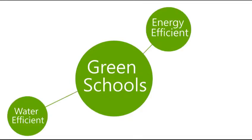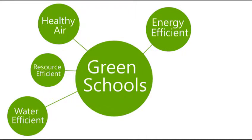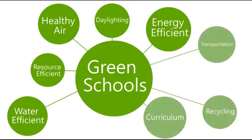A green school is much more than these isolated efforts. It's a comprehensive effort that impacts the school and the community in multiple ways, giving the kids the opportunity to lead. A green school is energy, water, and resource efficient. It is healthy for students, teachers, and staff. A green school has great daylighting, and in some classrooms, the electric lights may not need to be turned on all day. A green school addresses each of these categories to create excellent learning environments for Colorado kids. Aaron Young is passionate about green schools.